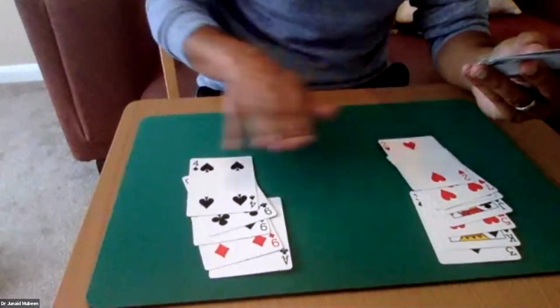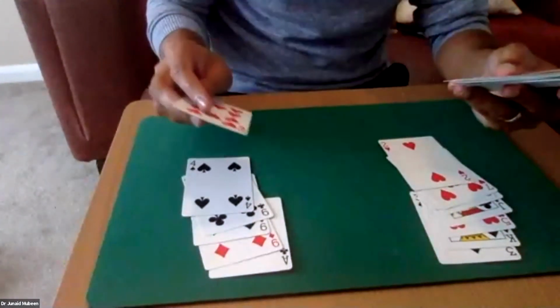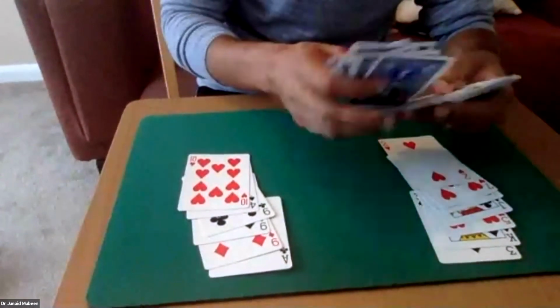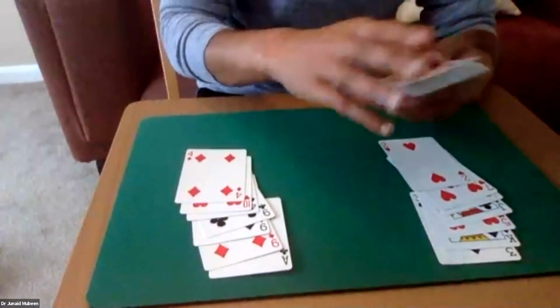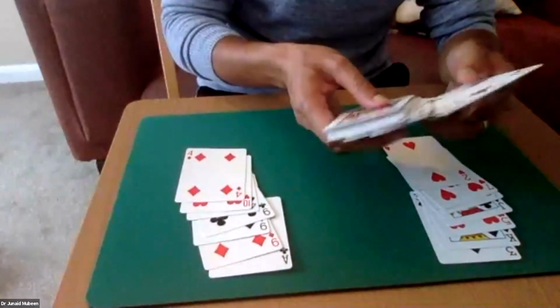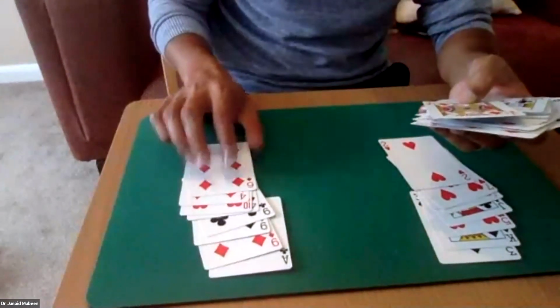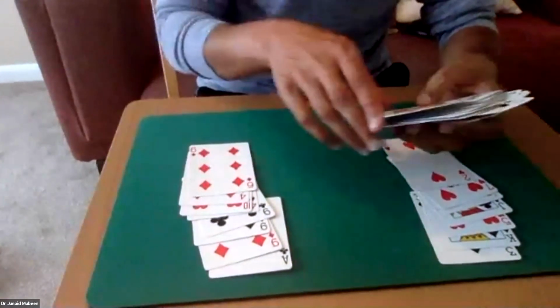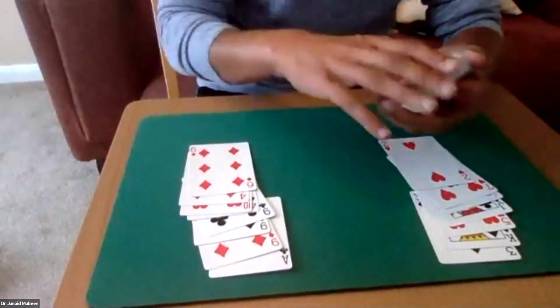So 2 goes over here. 4 goes over here. 10 goes over here. 4 goes over here. Yeah, we're going to wrap up in a couple of minutes. But see if you can spot what I'm doing. There's a very simple thing that I'm looking at with these numbers. Very simple property that they have. And then I'm deciding which of the 2 piles they go in.